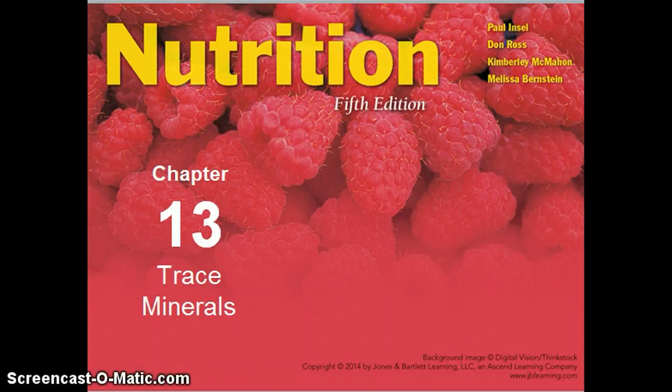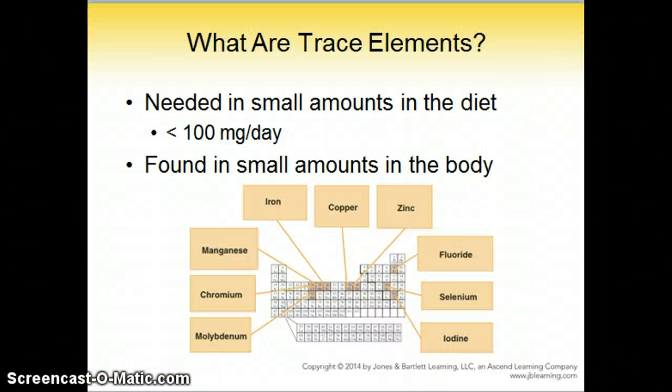Trace Minerals, Chapter 13 in Nutrition. When we look at minerals, we know that the periodic table looks very similar to what you probably had in high school chemistry class. Trace elements are 100 milligrams per day or less, so not very much is needed in the diet. They're crucial to many body functions, including the metabolic pathway, and they're found in animal and plant foods, and their function is mostly regulatory and structural.